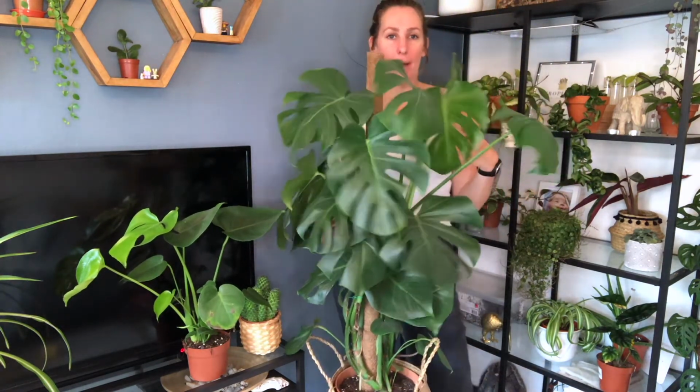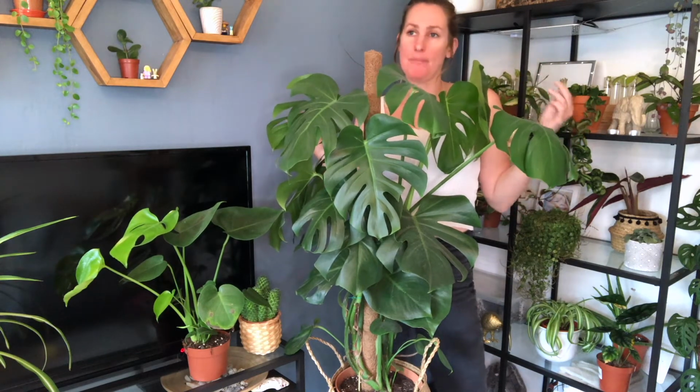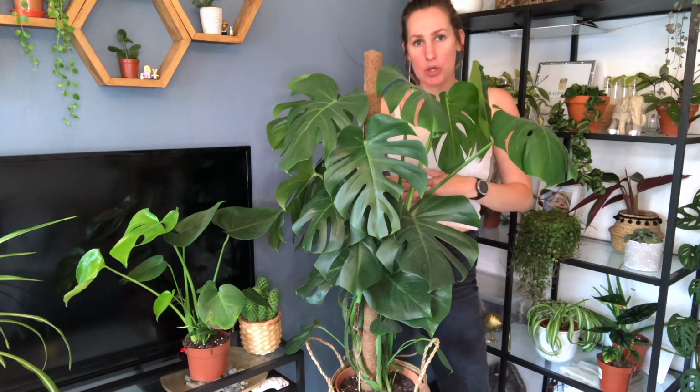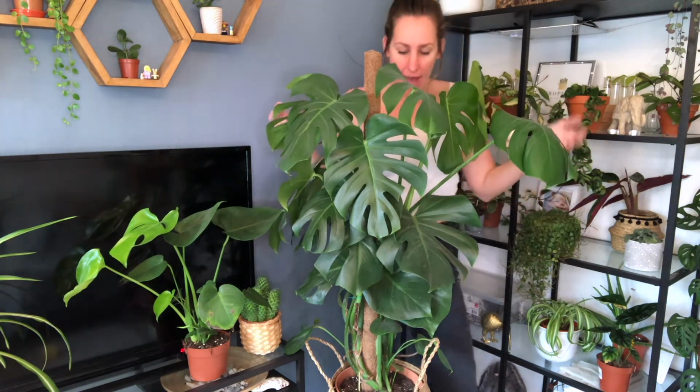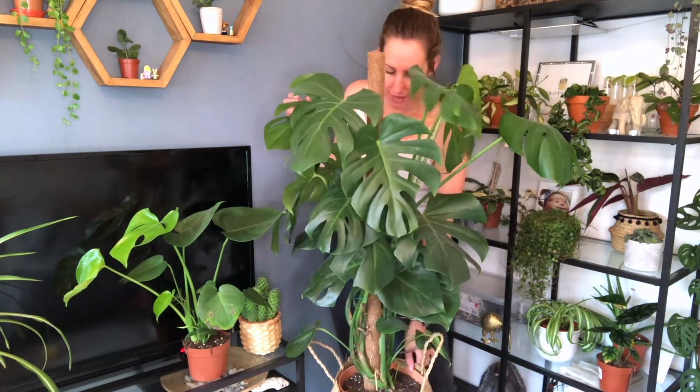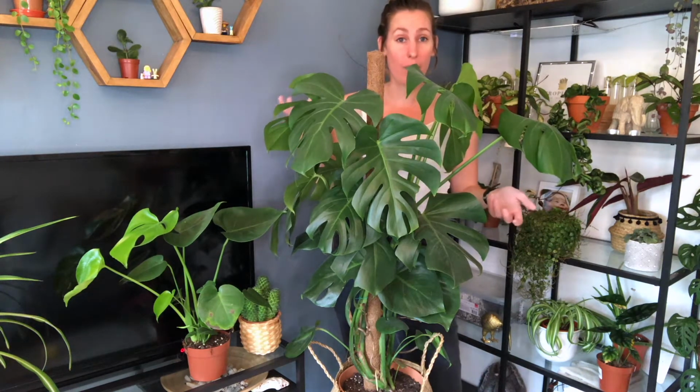So I've had this for probably about, I want to say about a year and a half now. So I haven't had plants for a really long time. My oldest plant that I've had is probably about 2 and a bit years old. So I've had this for just over a year and a half, and it's getting quite big and it's really thriving. And yeah, I'm getting a lot of growth off of it. It's just really genuinely doing quite well.